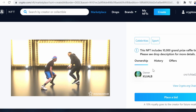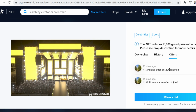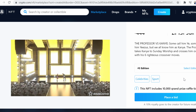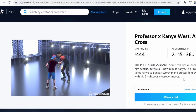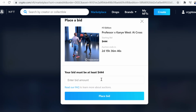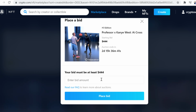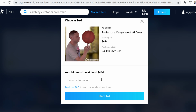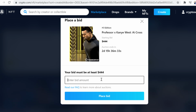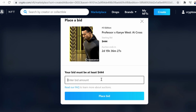Now, you can place a bid. When you do that, you can see the history as well, and the offers that other people have made. A $100 offer got rejected. Someone else made an offer for $100. So 100 is just not going to cut it, right? Nobody's paying that. But if we go place a bid, your bid must be at least 444. That is the minimum price that this person wants for that. So if we go ahead and press 444 or above, like 445, then you are in the bid. In 2 days' time, if you are the winner, boom, it's yours.